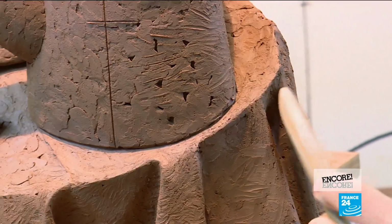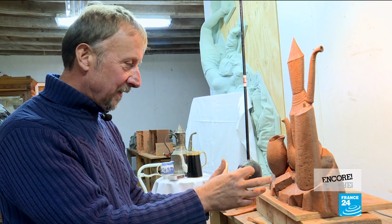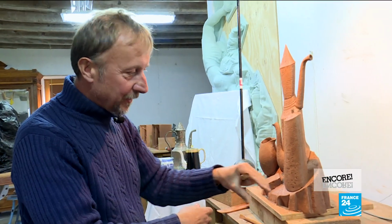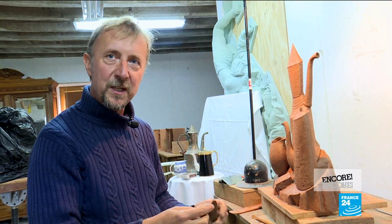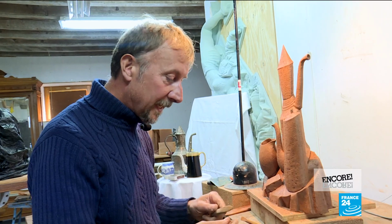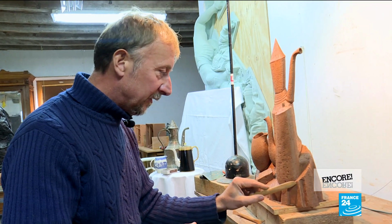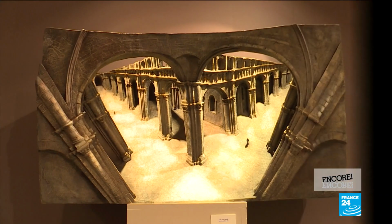Working in clay, which is a monochromatic material, what you're doing is you're modelling the material to capture the light or create shadows. And so it's the equivalent of drawing in 3 dimensions. And I think that's where I felt particularly comfortable. Working in relief, it's a marriage between drawing and sculpture.